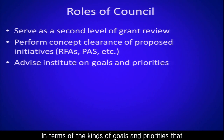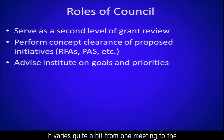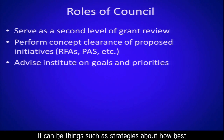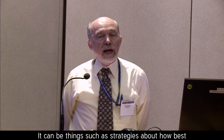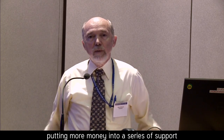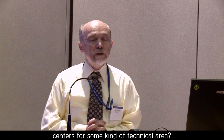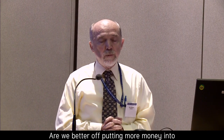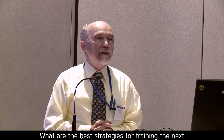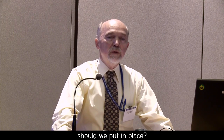In terms of the kinds of goals and priorities that council talks about, it's very broad, and varies quite a bit from one meeting to the next. It can be things such as strategies about how best to allocate our resources. Are we better off putting more money into a series of support centers for some kind of technical area? Are we better off putting more money into individual research grants? What are the best strategies for training the next generation of investigators? What kinds of grant mechanisms and incentives should we put in place?